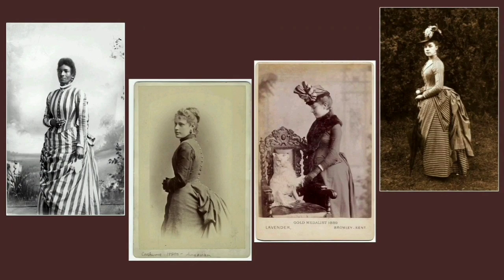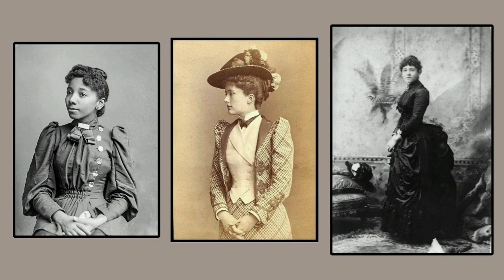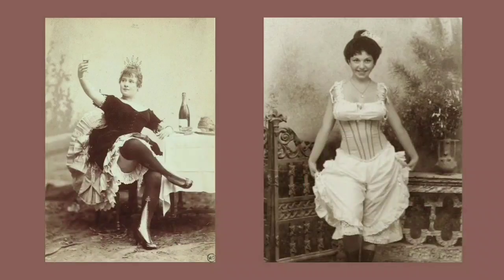I wanted to make my pictures as accurate as possible. Please ignore the glasses and the spiky bangs, thank you. I was looking at late Victorian pictures of women, especially some with visible bustles. I observed how they pose. I observed how Victorian people rarely smile in photos, which won't be a problem for me, but probably it will be a problem for Grell. I was looking at some sexy pictures, not pornographic but sexy, so you can smile in these ones, Grell.